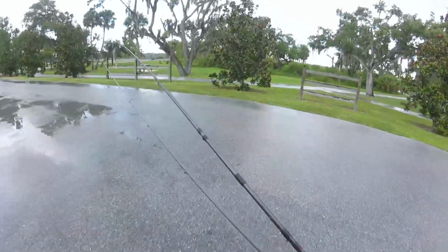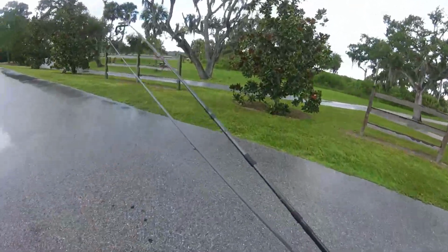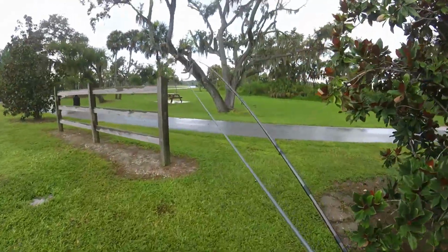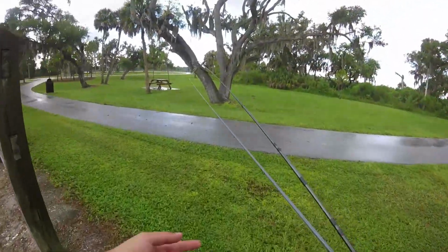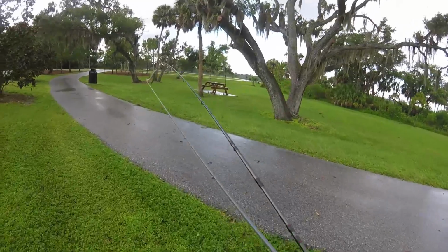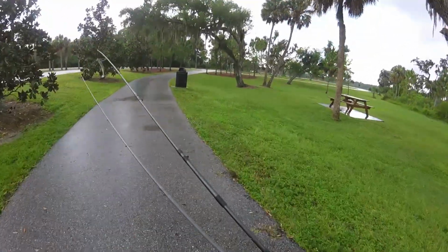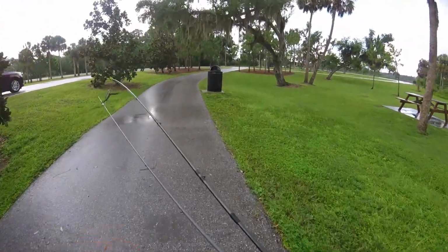So here's the thing. As soon as I got in the car, when it was raining there, big clap of thunder. Just one right over top of us. So I waited about 10-15 minutes. Storm has moved on a little cell, and it looks clear the rest of the way out. So we're gonna go back and we're gonna try this little pond over here.